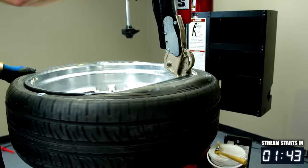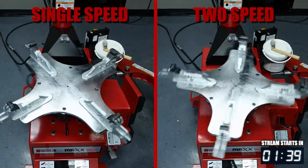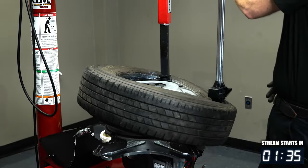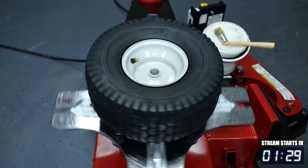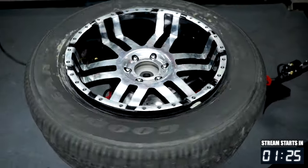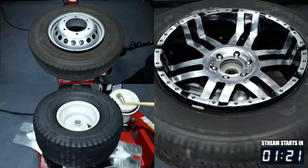Experience the power of the toughest tire changer on the market. Available with single-speed and two-speed electric motors or an optional air motor, we make Maxx with enough power and speed to handle whatever you can throw at it. Versatility is key. You need a machine that doesn't just change passenger tires. You need one that powers through even the toughest assemblies when others just can't hack it.